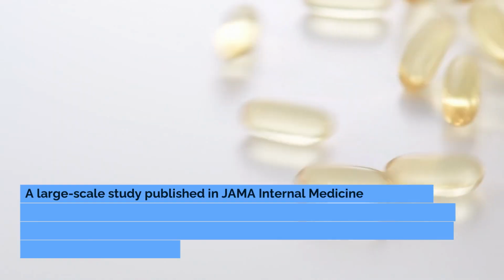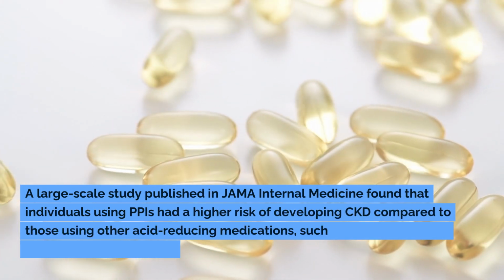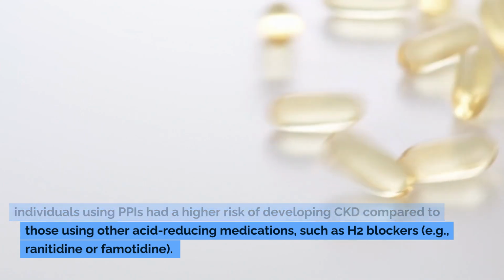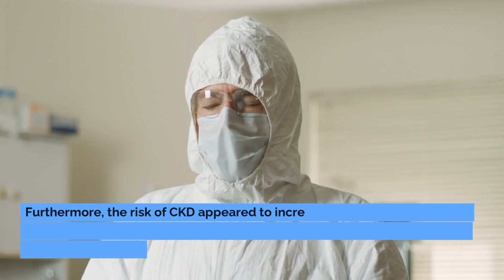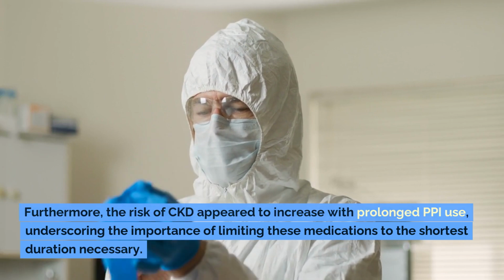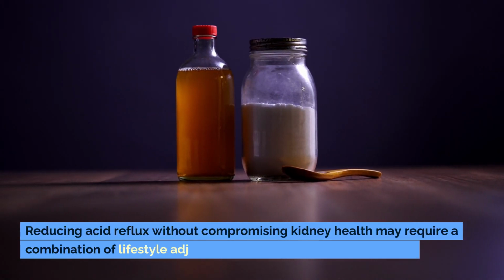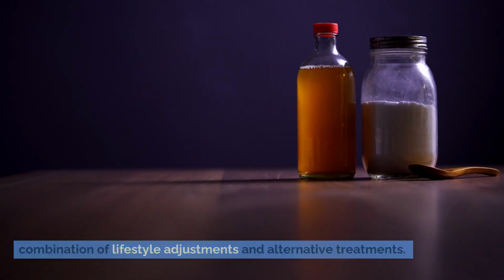A large-scale study, published in JAMA Internal Medicine, found that individuals using PPIs had a higher risk of developing CKD compared to those using other acid-reducing medications, such as H2 blockers, e.g., ranitidine or famotidine. Furthermore, the risk of CKD appeared to increase with prolonged PPI use, underscoring the importance of limiting these medications to the shortest duration necessary. Reducing acid reflux without compromising kidney health may require a combination of lifestyle adjustments and alternative treatments.